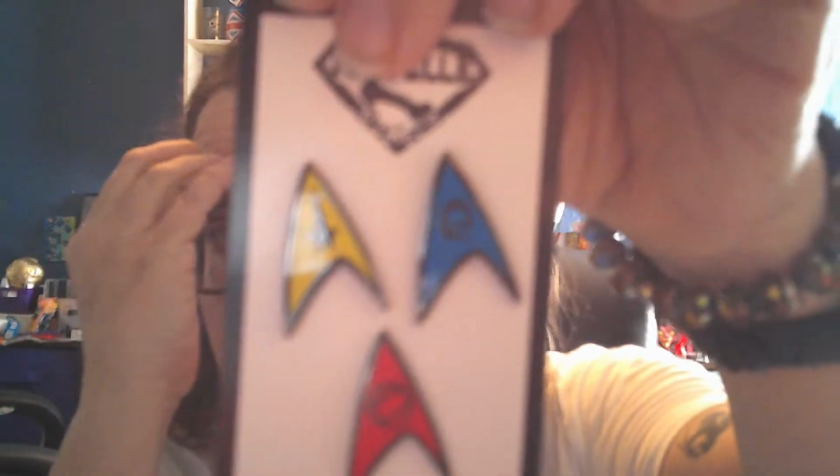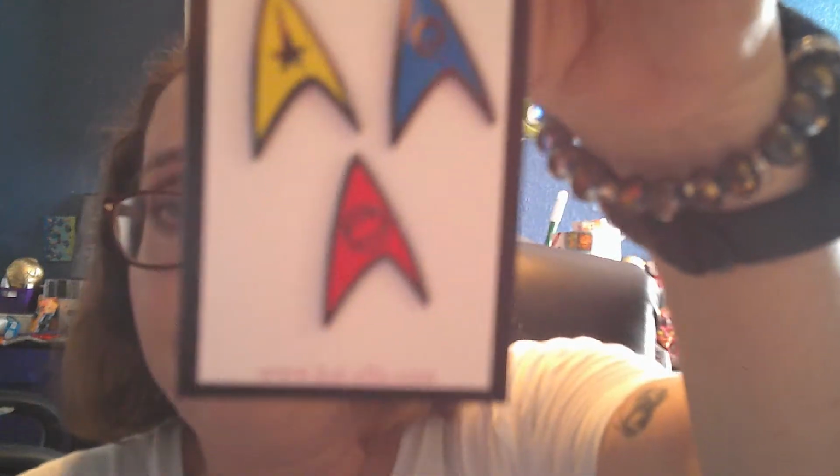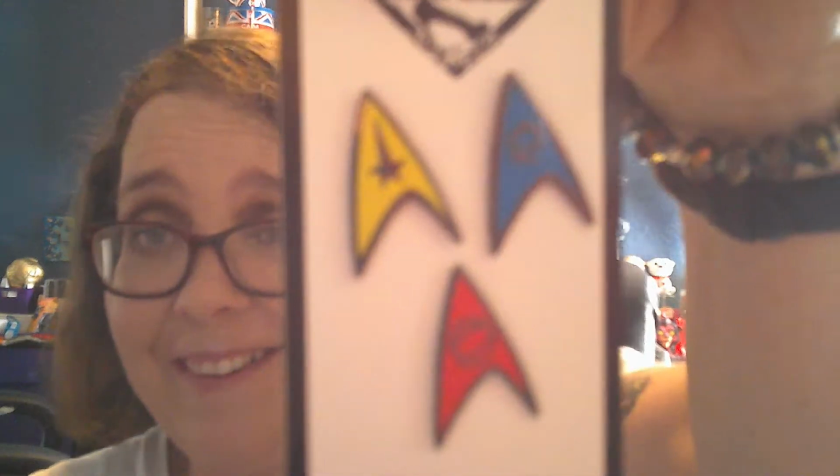And the next item we have is, oh cool. My husband will probably like these. It's a 3-pin set, again of the insignias. Probably should look it up and see what they all represent, but that's what they look like without the plastic in front of it, whatever you call it. So that's that, and it says Enterprise Starfleet Division pin set. That's all it says.